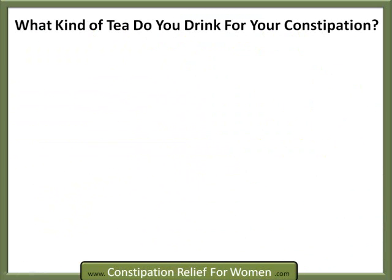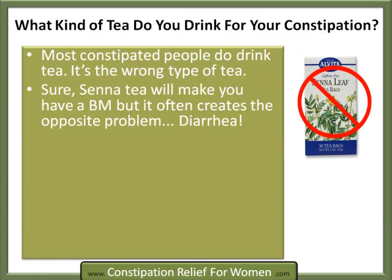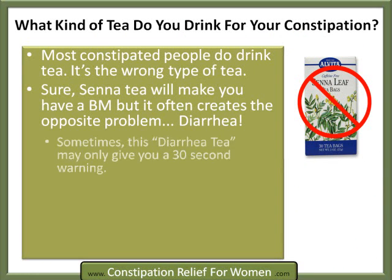Now let me ask you a question. What kind of tea do you drink for your constipation? Most constipated people do drink tea, but unfortunately, it's the wrong type of tea. Sure, senna tea will make you have a bowel movement, but it often creates the opposite problem. You go from being constipated to having diarrhea.